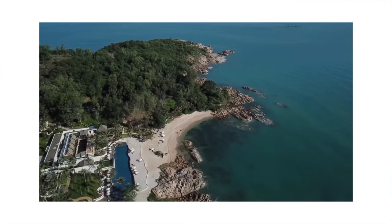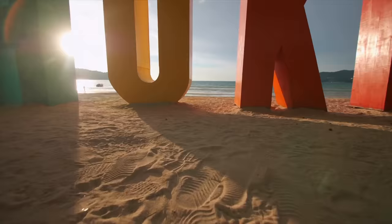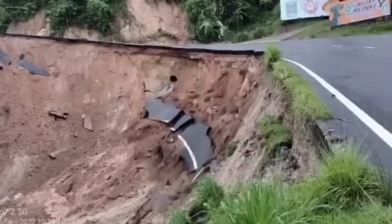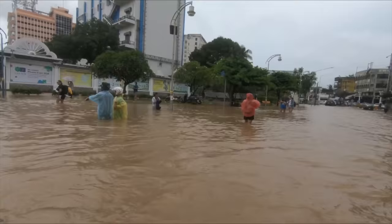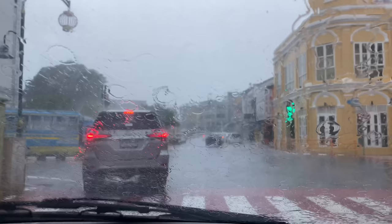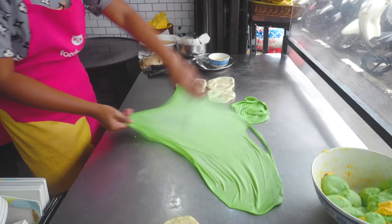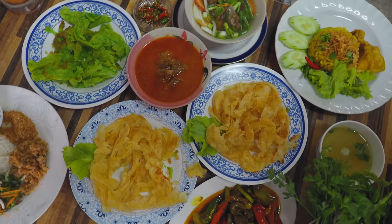Welcome back to the sunny, tropical island paradise of Phuket. Okay, so maybe at the moment it's not so sunny. This week, Phuket has faced the worst weather it's seen in the last 50 years. We're talking collapsing cliffside roads, Phuket town completely immersed in water and non-stop downpours. But today I want to inject a little bit of color back into Phuket town with some awesome, authentic Thai food. Let's go.